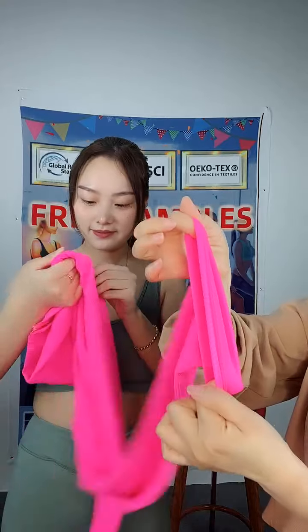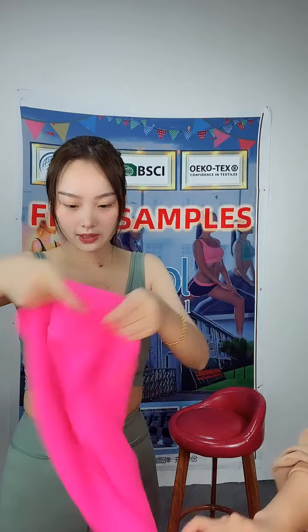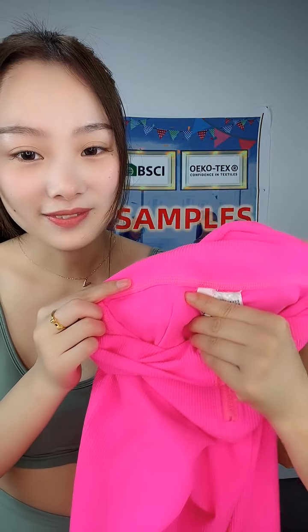And you can see the leg opening. The leg opening is also very stretchable. You can see the inside, the stitching is very clean, without any extra stitches. You can hide the seam.